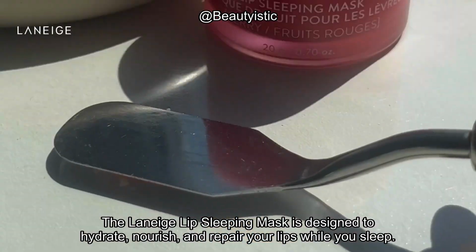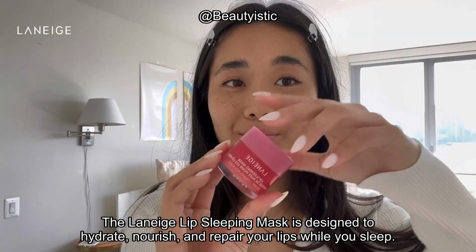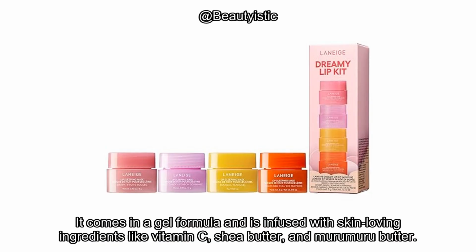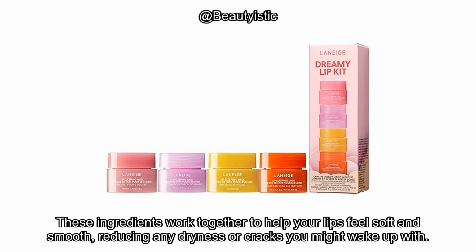The LANEIGE Lip Sleeping Mask is designed to hydrate, nourish, and repair your lips while you sleep. It comes in a gel formula and is infused with skin-loving ingredients like vitamin C, Shea Butter, and Murumuru Butter. These ingredients work together to help your lips feel soft and smooth, reducing any dryness or cracks you might wake up with.